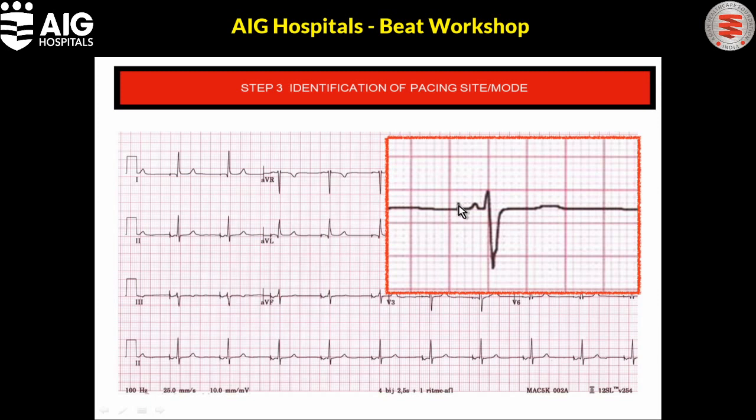Since the pacemaker has not seen any intrinsic P wave, it has decided to give a pacing stimulus, and following that a P wave has been formed. And how has this P wave conducted to the ventricle?